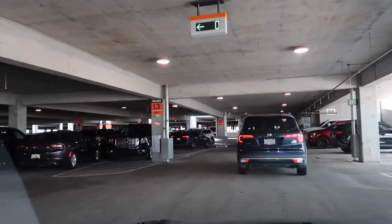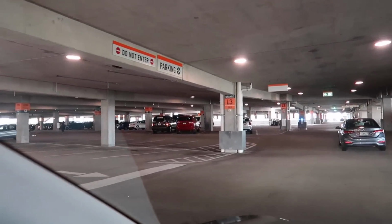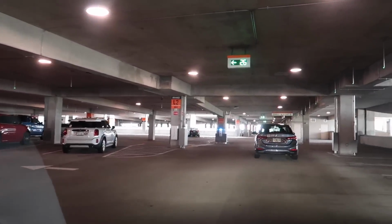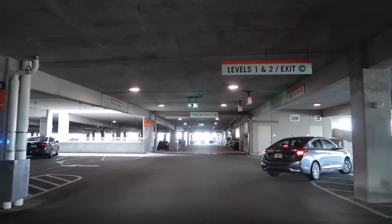And I'm sure you see how packed it is up here on 3. Cars kind of everywhere. I take that back. There's kind of a lot of spaces up here on 3, especially closer to the escalators, which is strange to me because the entrance is kind of down there at the end of that garage to get to Disney Springs. So we're gonna go down 1 level to level 2.